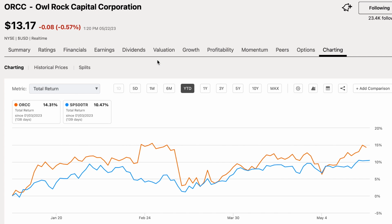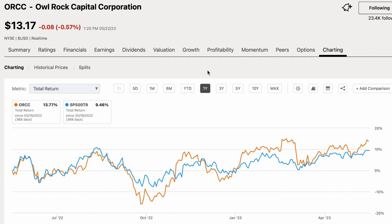If we look at its total return, which takes dividends into account, compared against the S&P 500, it's actually pretty surprising how well this company is performing. Looking at the total return of these two, year-to-date, Owl Rock is outperforming the S&P by about 4%, which was surprising to see. And if we look at its performance in the last year, so the last 365 days, it's still outperforming the S&P by about 4%.